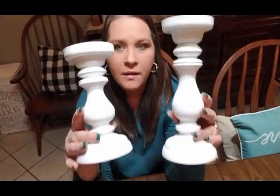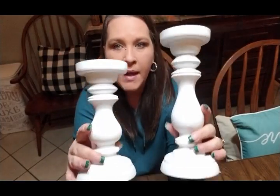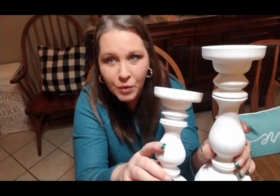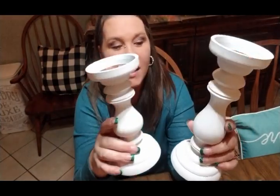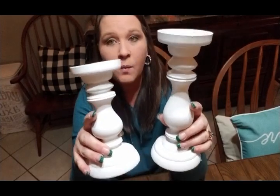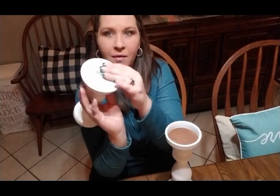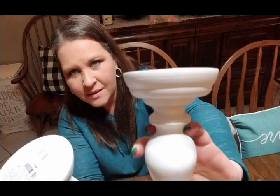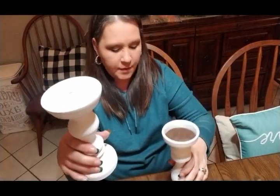When we were over at Big Lots, I seen these little white candlesticks, and these are kind of wood. I like the shape of them, and I don't have any white candlesticks. Now I've got candlesticks coming out the wazoo, but I don't have any white ones. So I did pick these up. This one was $8 and this one was $10. But I will say, I don't know if you can see, but on the bottom of them, this one especially, it's not really flat, it's kind of warped, which is weird.